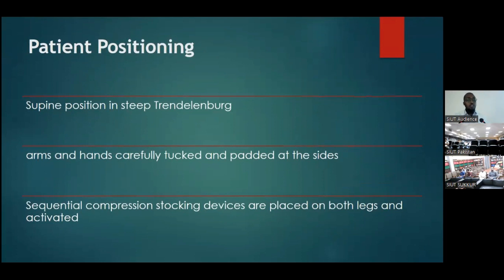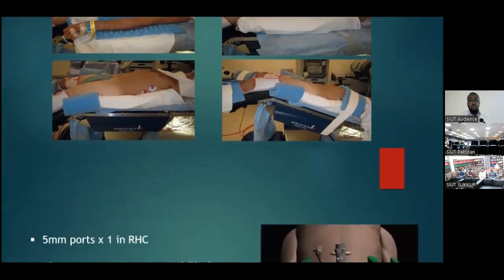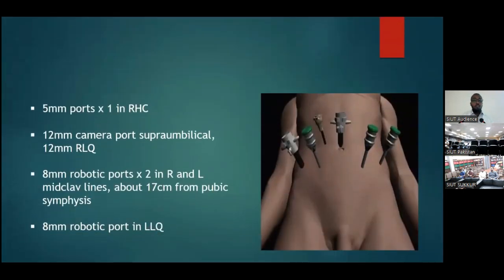Positioning of the patient. We place the patient supine in steep Trendelenburg. Arms and hands are carefully tucked and padded at the sides. Sequential compression stocking devices are placed on both legs and activated. As you can see, this is what we were describing earlier, how we position for robotic surgery. This is how we place the ports in robotic.